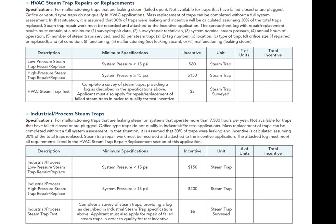Here's the steam trap rebate, which, by the way, is one of the most common rebates done in the state of Illinois. Apparently, steam traps are pretty easy to find failed ones and then change them out. But they have it here based on the pressure of the system. You can get different dollar amounts available. The other interesting thing they have here is they'll actually pay you $5 to survey each steam trap. So if you go into a building that's 100 steam traps and you survey each one, it's $5 per trap to survey them, and then if you actually have to repair or replace them, that's when you get to $60 or $150. So they want to encourage you to go look at every single one, and they'll pay you to fill out a form showing what you found on each of these guys.